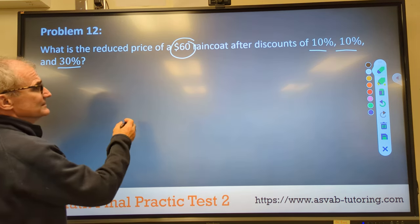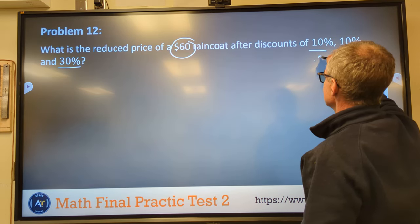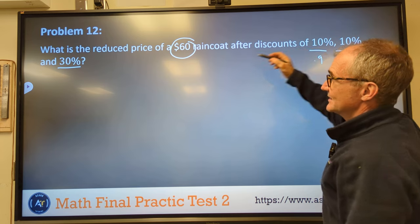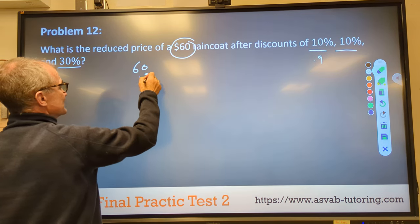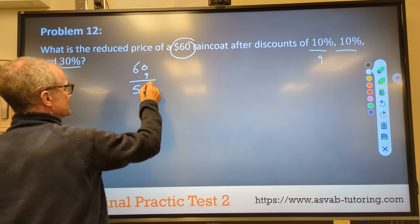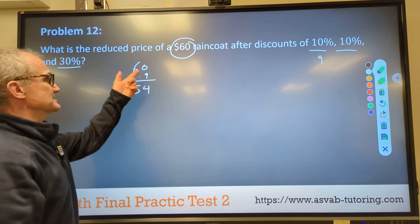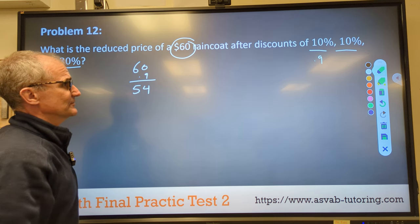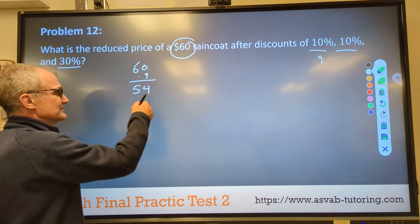So the first thing I'm going to do is take 100 minus 10 to get 90. So 10% off, I'm going to take that $60, multiply it by 90 to get $54. Or 10% off would be $6 off. 60 minus 6 gives me the same 54. Then I've got another 10% off of this price.